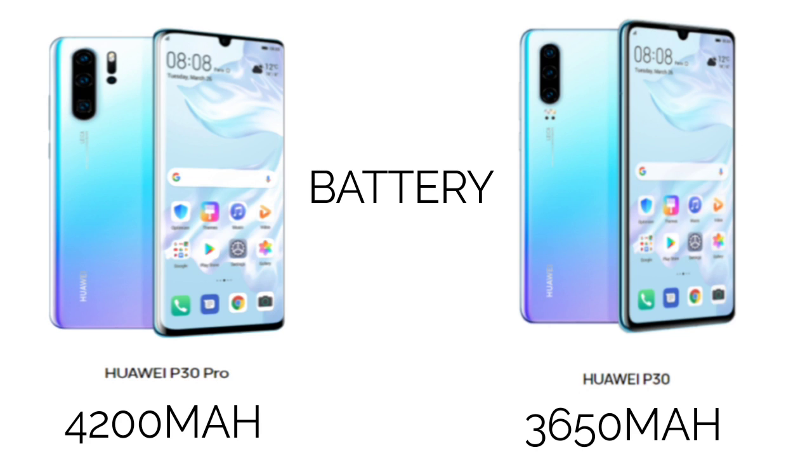Talking about the battery section, Huawei P30 Pro comes with a 4200 mAh battery, whereas Huawei P30 comes with a 3650 mAh battery. Huawei P30 Pro has wireless charging support with reverse charging too. Huawei P30 does not have wireless charging support, whereas both the phones support faster charging, and really faster charging is supported by both the phones.